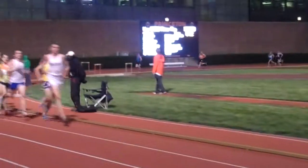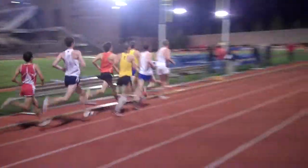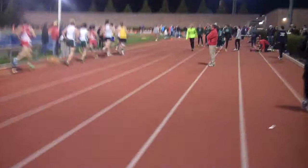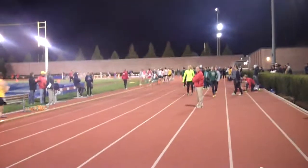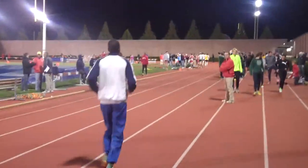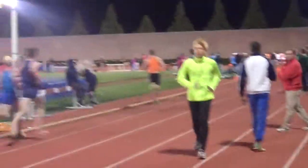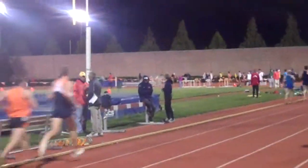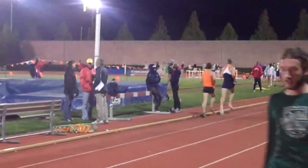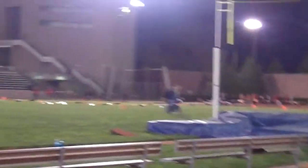Oh, now for the first time, Colgate comes into the lead, and it's going to be Colgate. And that pack is starting to swallow him up a little bit. Looks like BAA might be starting to fade a little. Still Colgate. Colgate's starting to string it out a little bit.